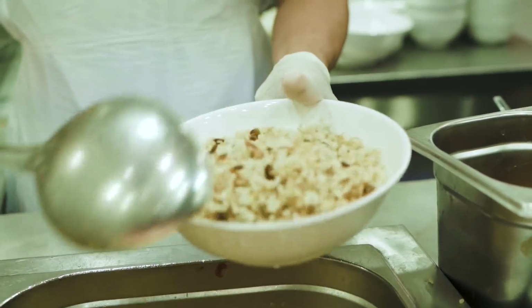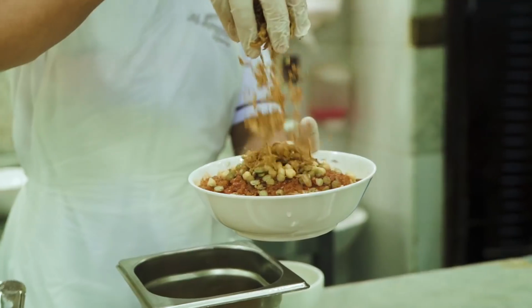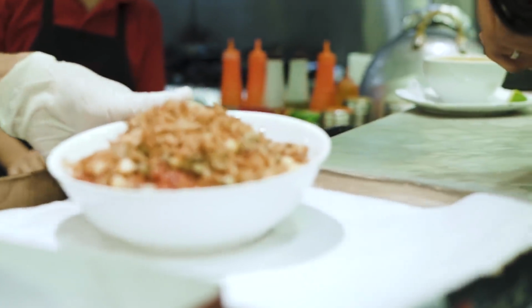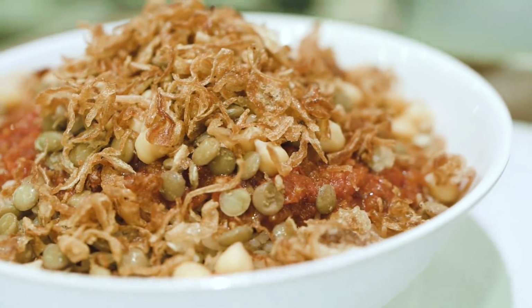Next was the filling dish called koshari. Yes. So this is a mix of chickpeas, rice, lentils, fried onions. So, okay. And it is a mashup of rice, macaroni, spaghetti, or vermicelli noodles, lentils, chickpeas, some salsa, fried onions. So this will energize us for the whole day. Lots of starch, lots of carbs.